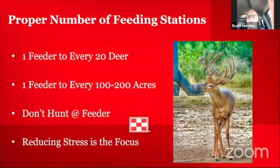One of the questions I get asked a lot is, how many feeding stations do I need on this property? Well, there's a couple things you kind of have to balance out. One is, you want to aim for about 1 feeder to every 20 deer on your property. That's what our research has shown, that you can effectively feed about 20 deer in one night, where they all go through the pecking order and hierarchy to be able to eat as much as they want. Once you're trying to feed over 20 deer per feeder, you start getting into the issues of social structure and things like that, where some of these deer might not be able to get up to that feeder and eat during the night.